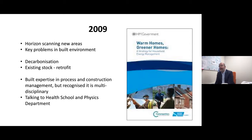So we engaged with the health school and our physics department to try and think slightly differently about how we'd solve this problem, and how we'd engage with the sector and with the research discipline in a new way.